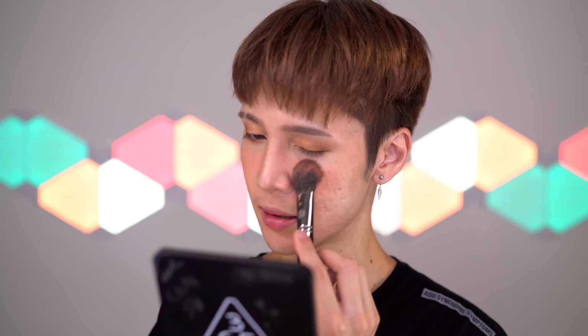The thing I like about these two colors, from looking at them right here in front of me, is that they're not too bright. They're not pastely, which is what I like, personal preference-wise.